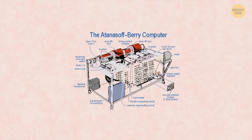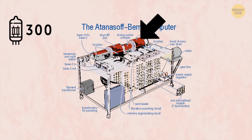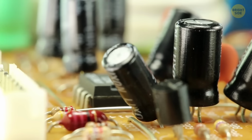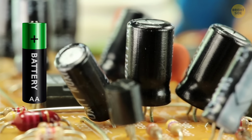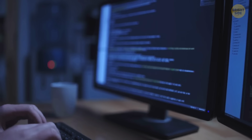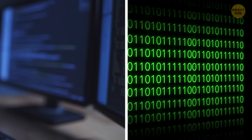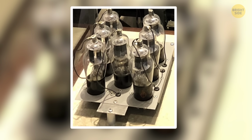That big boy consisted of around 300 vacuum tubes and had a rotating drum, a little bigger than a paint can, and had small capacitors on it. A capacitor is a gadget that can store an electric charge, like a battery. The ABC could solve problems with up to 29 different variables to help scientists save some time. Like modern computers, it used binary digits, ones and zeros, to represent all numbers and data. Because of that, it was possible to do the calculations electronically.